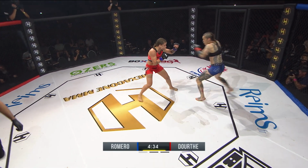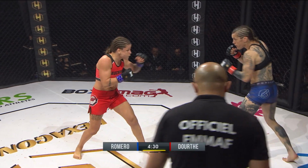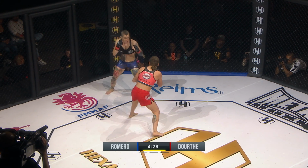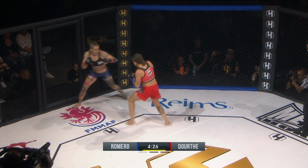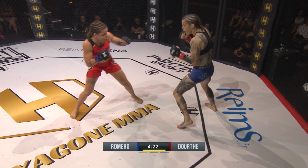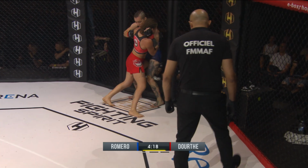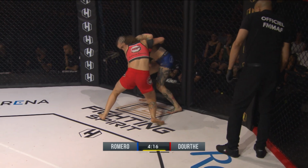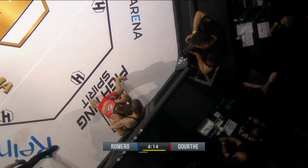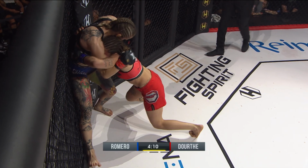That shows the depth of quality, and big shots being landed here by Dourthe straight away. Yeah, absolutely. She's bringing the fight to her opponent. Obviously, there is a lot at stake. A title shot against Samantha Jean-Francois, the reigning HEXAGONE star. Oh, nice uppercut there from the French fighter. That landed flush. Timed it beautifully just as Romero was closing the distance. That's absolutely beautiful work. Yeah, very, very smart work there.